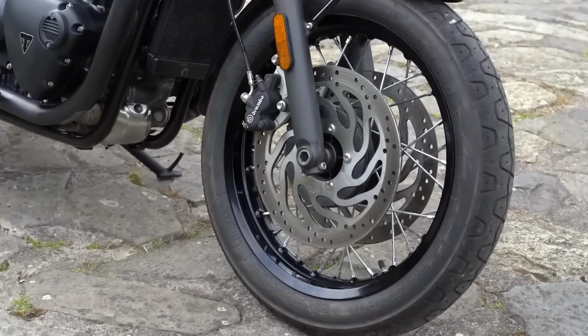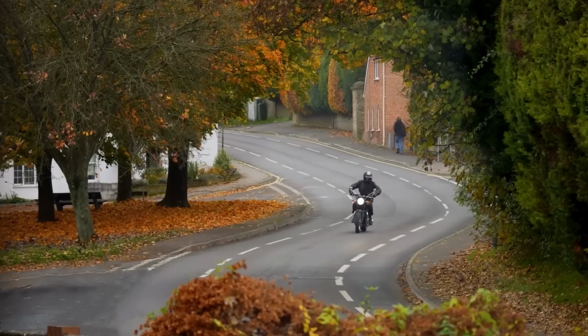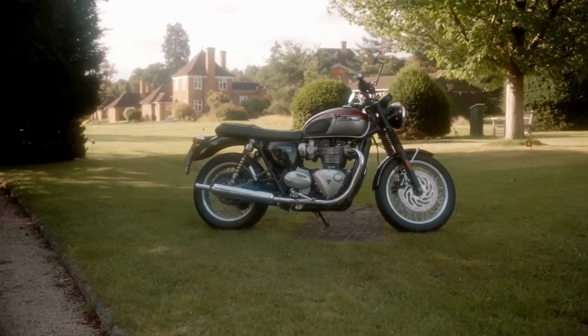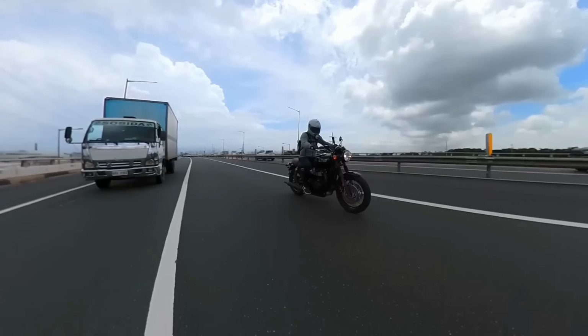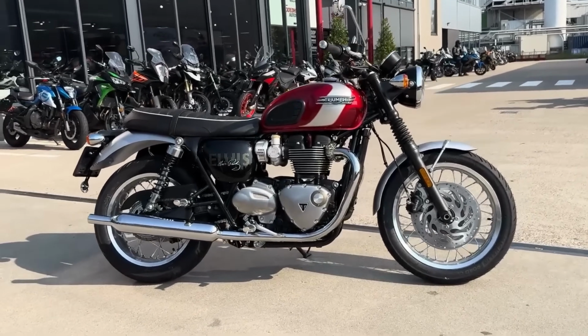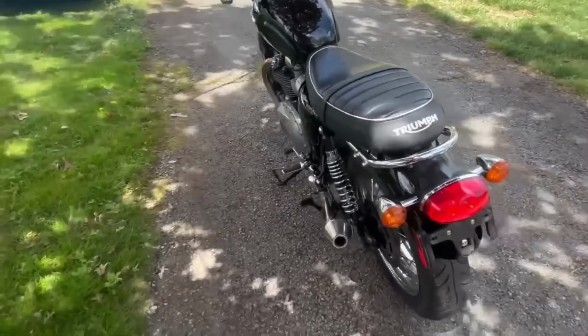ABS and traction control come standard, but the bike doesn't lean on gimmicks. What you get is consistency, refinement, and the kind of engineering that inspires long-term ownership. Is it the fastest? No, but it might be the most reliable retro-style bike on the market today. The T120 is for riders who want the charm of the past without inheriting its problems.